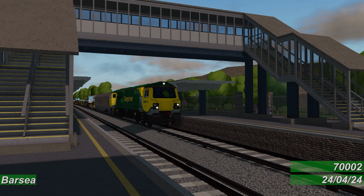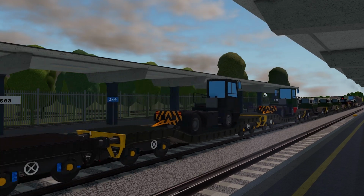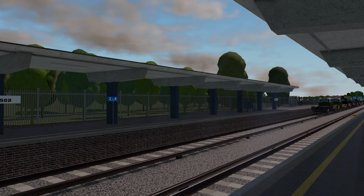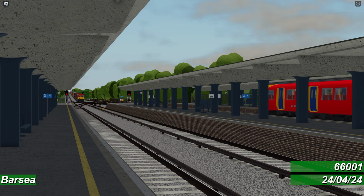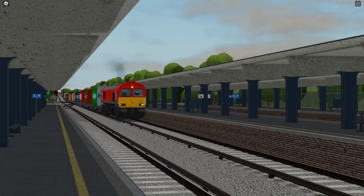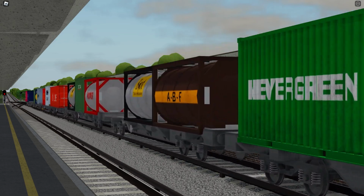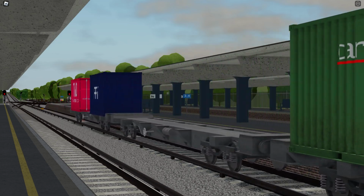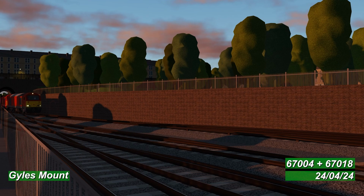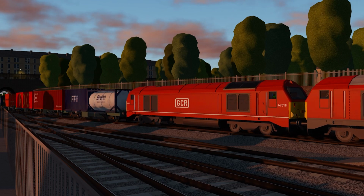Another Freightliner 70, this time on a loaded car train bound for Baxton. (66.001) passes through Barcy with the 4L45 Wakefield to Felixstowe. Finally, a real rarity. The unavailability of a DB Class 66 led to 67.004 and 67.018 leading the 4E96 Moss End to Tees dock liner.